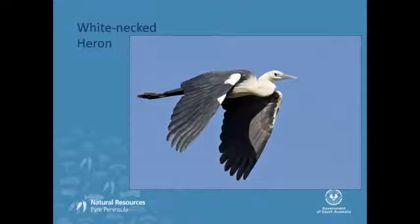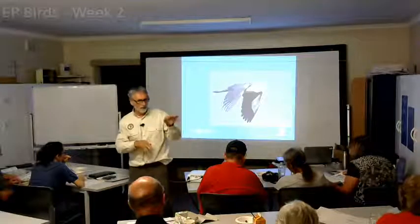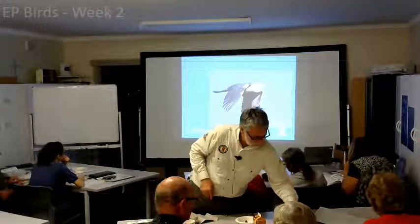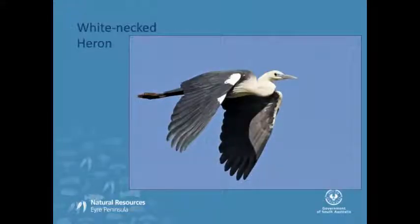The white-necked heron? Where's the white in the wing? Just on the shoulder. What part of the wing is that? The wrist, yeah, the wrist of the wing. And it's which coverts? Lesser. So it's right up the top, and the next layer around. Looking on your wing, you've got those lessers, and then right at the very front you've got those marginal coverts as well.